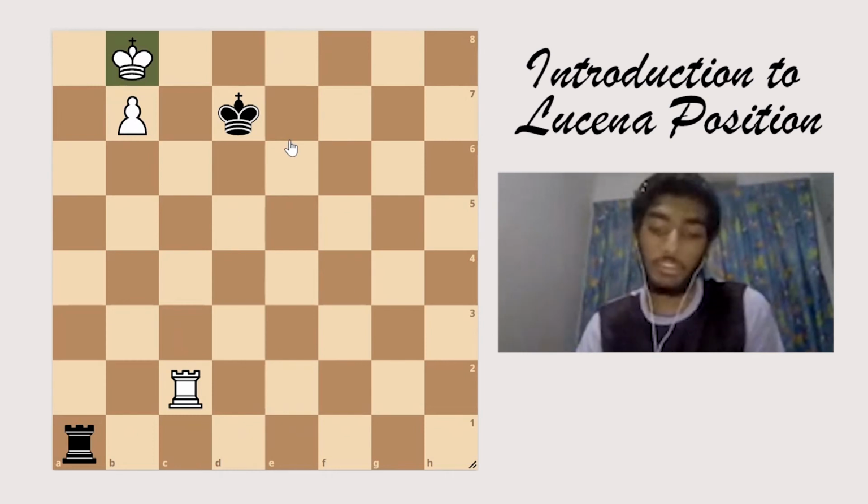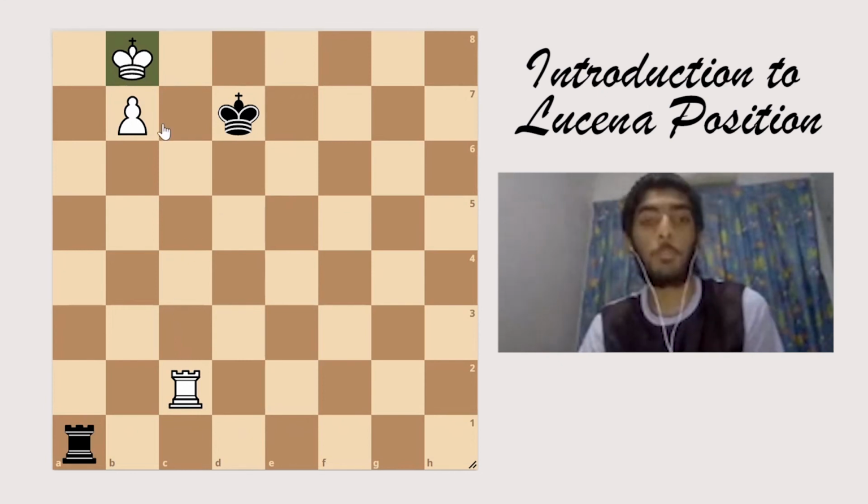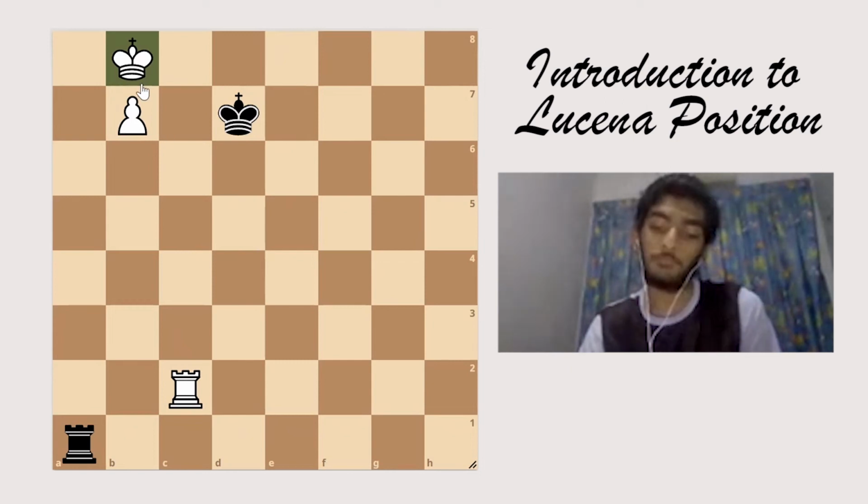So in conclusion, the Lucena position is a win for the stronger side, in this case the white team, with the pawn at b7. This is a very important position because there are many rook endgames where the stronger side will be able to advance their pawn but will be blocked by their own king. So close but yet so far.